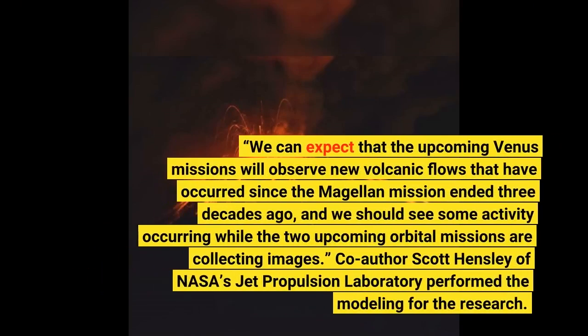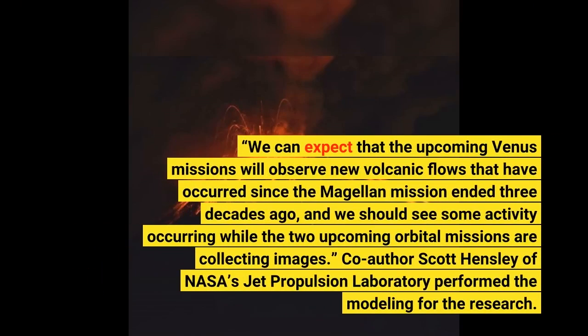We can expect that the upcoming Venus missions will observe new volcanic flows that have occurred since the Magellan mission ended 3 decades ago, and we should see some activity occurring while the 2 upcoming orbital missions are collecting images. Co-author Scott Hensley of NASA's Jet Prop.